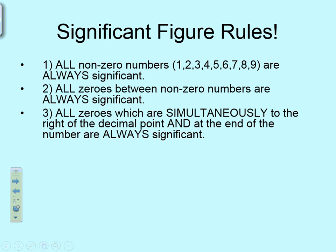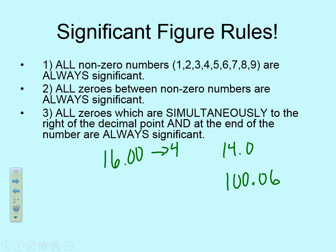All zeros which are simultaneously to the right of the decimal point and at the end of the number are always significant. What does that mean? Well, that means this. 16.00. In that case, the zeros count. I have 4 sig figs here. If I did 14.0, that 0 counts. How about if we combine these two rules and we go 100.06? Well, taking our rule from number 2, do we have a 0 sandwich here? These zeros are all in between real numbers, so they all count, and we have 5. We could go 75.01. That 0 is in between two real numbers, so that counts, and we have 4.